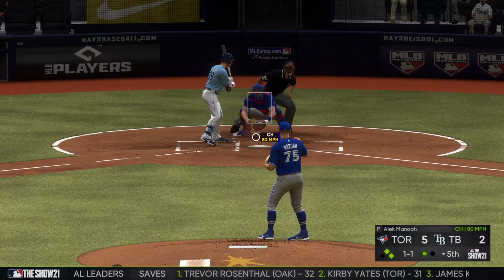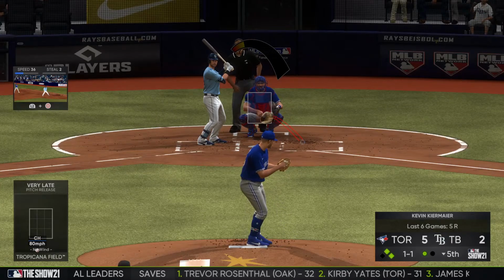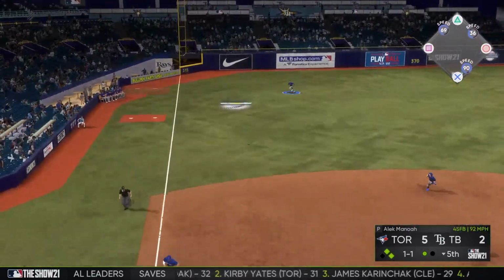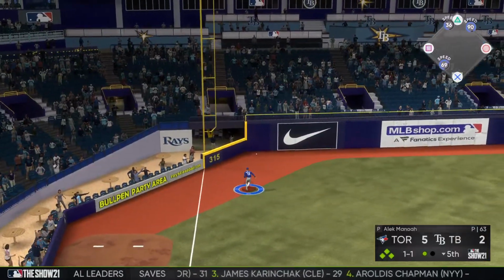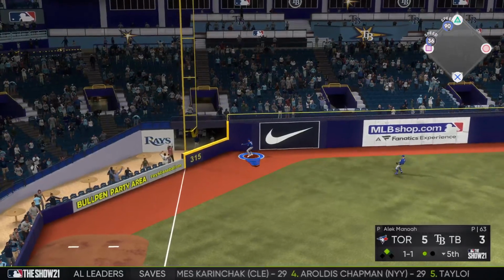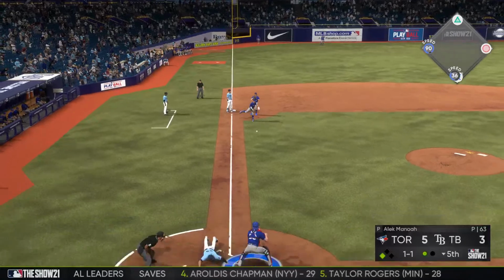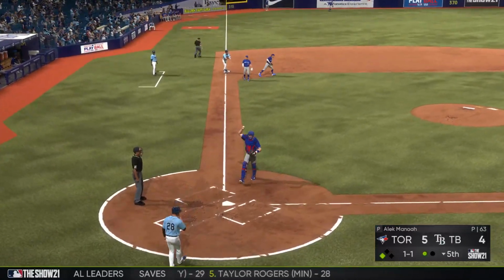Kevin Kiermaier is in for the 3rd time now as he takes a called strike. It's 0-1. Lifted down the line in left. Left fielder is on the move, but he can't make the play as it finds the outfield grass. And the runner is in from second. Now the relay home. And not in time as the 2nd run scores.